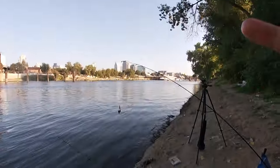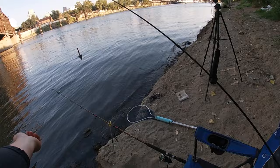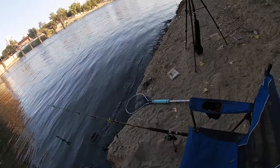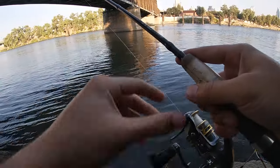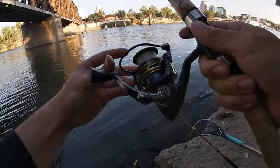I can't believe I caught that pikeminnow, guys. Since I caught it, I guess I'll stay a little longer. Definitely going to leave when it starts to get dark. All right, I'm going to check on that minnow in like 30 minutes, so we'll see.